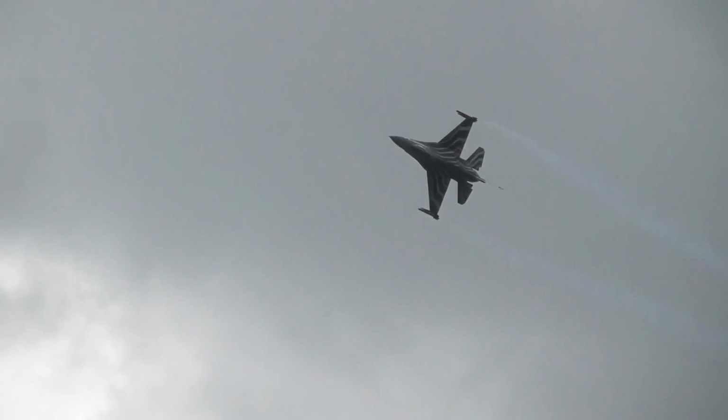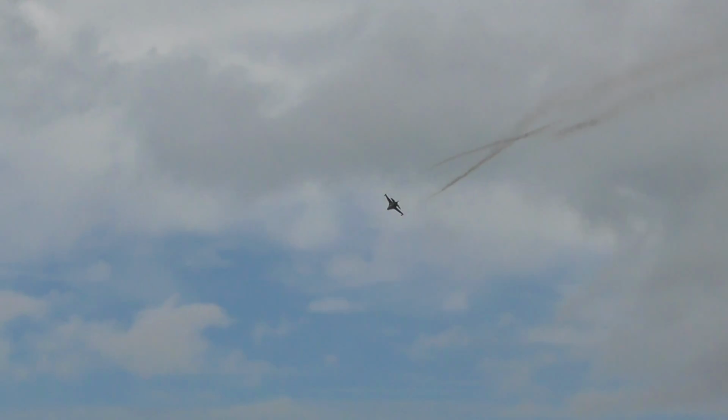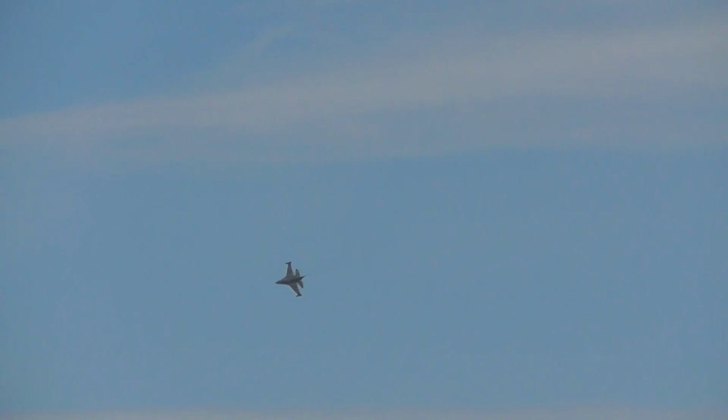This has always been a highly manoeuvrable aircraft. Now we see it in a very uncomfortable outside turn. -3G, very uncomfortable. Inside, pretty standard now for fast jet aircraft. When this aircraft first came out in 1974, that was to be acceptable to 9G loading. High speed pass now up to Mach 0.95.